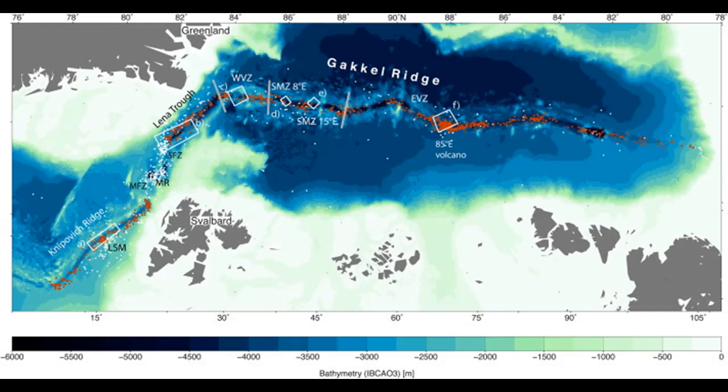Merian expedition aboard the ship was led by Gerhard Bohrmann and his team from the University of Bremen. It represents significant advancement in marine geology.